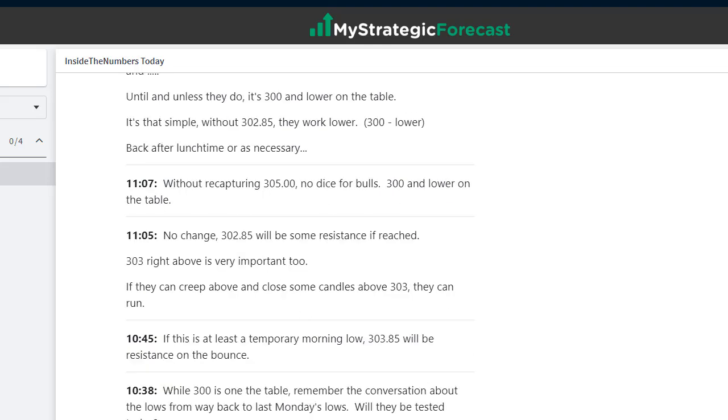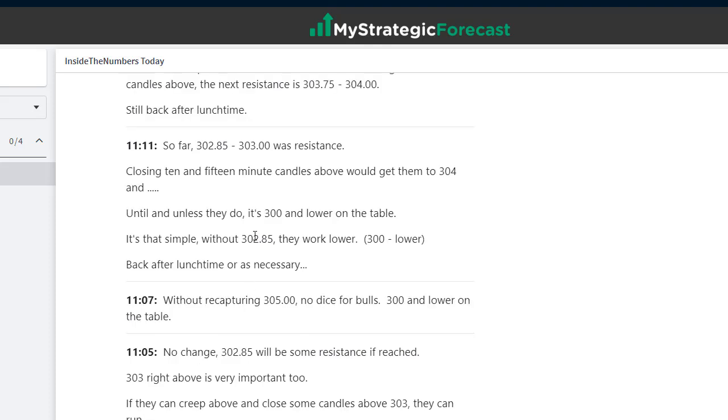Let's continue scrolling up. You can read the notes. And again, 11:07 without recapturing 305. No dice for the bulls. 300 and lower on the table. And as they work lower, you have a new resistance point, 302.85. Without that, they work lower. 300. 11:11 so far, 285 to 300 was resistance. That was supposed to be resistance. It was resistance. See 11:05. 302.85 will be some resistance if reached.